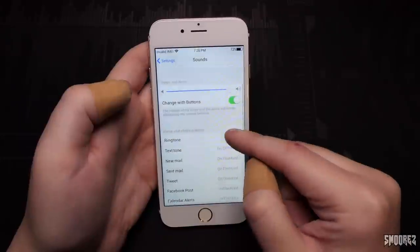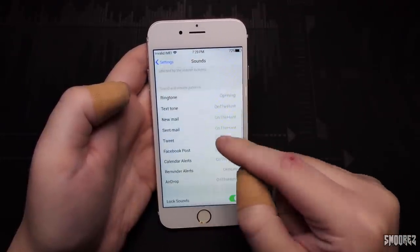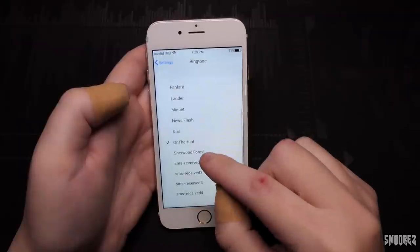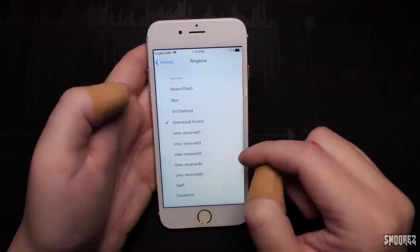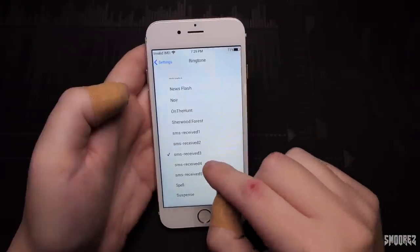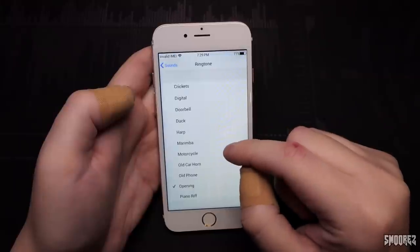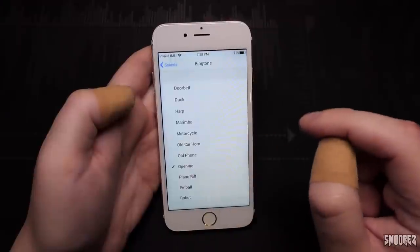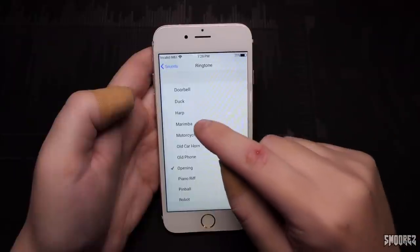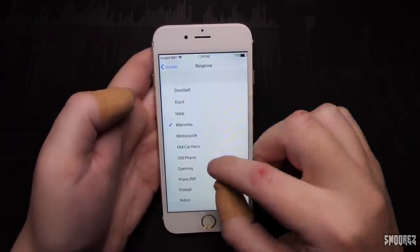Sounds, what do we have in here? On the hunt, on the hunt. What does on the hunt sound like then? Fair enough. Sherwood Forest? Oh, yeah. So they probably have chucked on a few extra ringtones, but feel free to go through the system files and tell me what you find. Opening sounds like... Oh. Low quality. Compressed. Really nice.